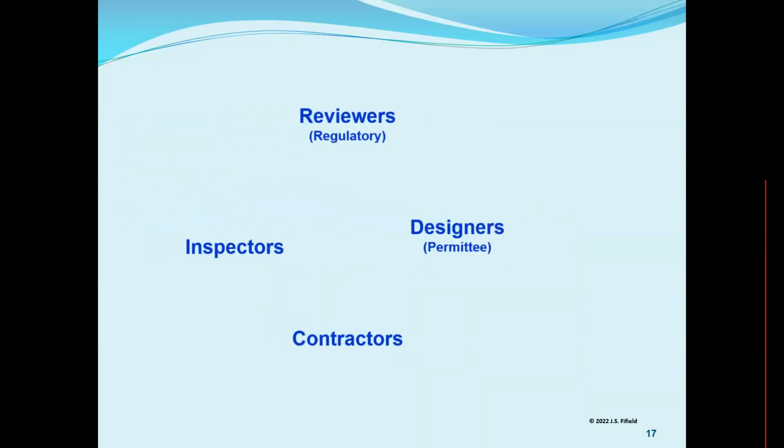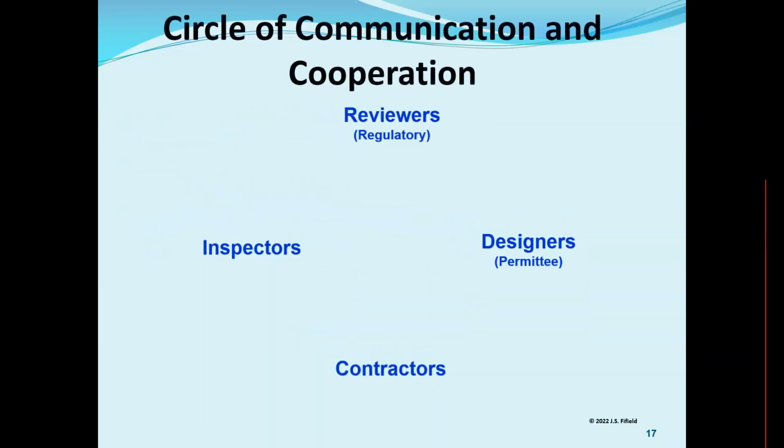All right, this brought up something that I introduced about 2010 called the circle of communication. And now I'm adding the word cooperation. When you take a look at this, reviewers, you're working for a regulatory agency. The regulatory agency does put down everything that you need to make sure you're doing the best job you can with the BMPs that you have to work with. Designers, you've got to work with reviewers. Reviewers, you've got to have the standards that allow the designer to do their job, because designers are going to develop plans, and reviewers, you're representing the regulatory agency, you've got to review them and approve them.